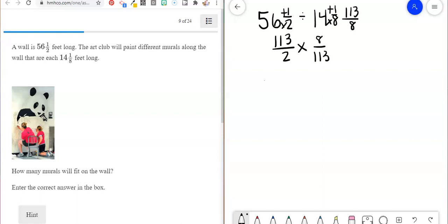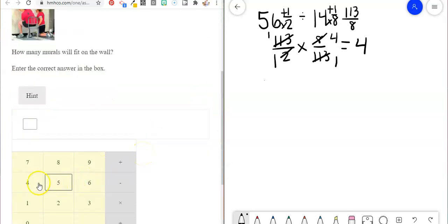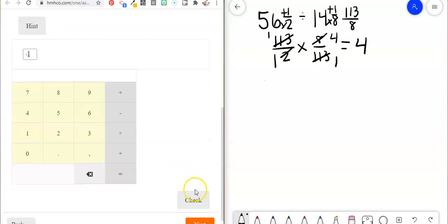And at first you're going to be like, oh my gosh, those are big numbers. But guess what? Because these are diagonal from each other, we can cross cancel them to 1. 2 goes into 2 once, and 2 goes into 8 4 times. And after all those big numbers, you're getting an answer of 4. And that's it on that problem.